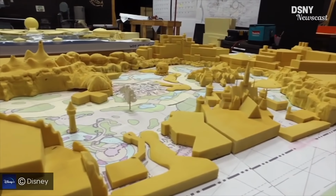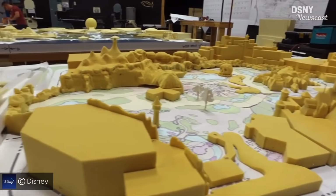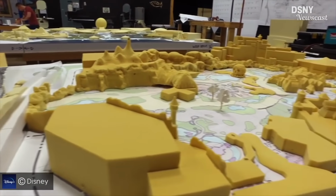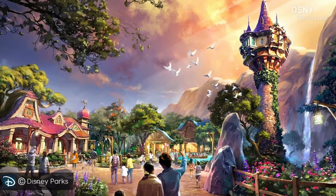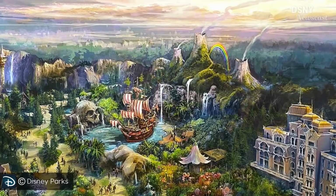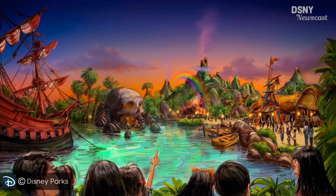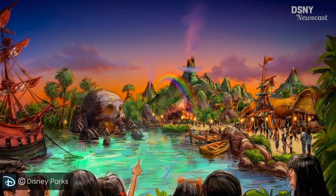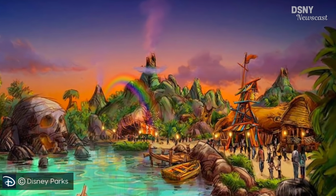Now in previous videos, I've detailed the layout of Fantasy Springs through the help of this model that was revealed within the Imagineering story. And we've also discussed what we know so far about the Tangled and Frozen sections, which I'll leave links to down below. But now I think it's about time that we talk about the Peter Pan themed area, which will probably be predictably known as Neverland, to go along with the Kingdom of Arendelle and the Kingdom of Corona from Tangled.